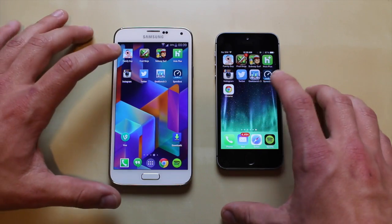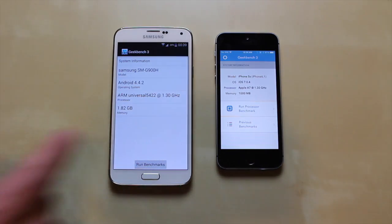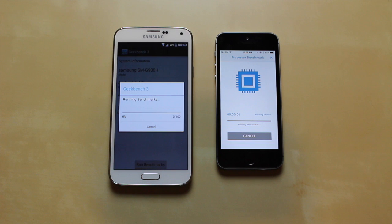Now we're going to look at the benchmarks of both of these phones using the Geekbench 3 app. So I'm going to go ahead and open these up. On this phone, it looks a little bit different than it does on the iPhone 5S, but it pretty much does the exact same thing. So here we go, 3, 2, 1. Go ahead and tap to run the benchmarks. We're going to let that finish, see what the scores are, and put the iPhone 5S head-to-head with the Galaxy S5.